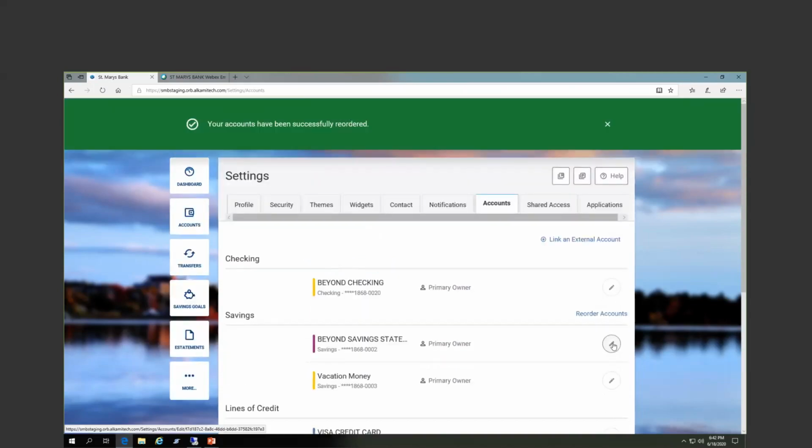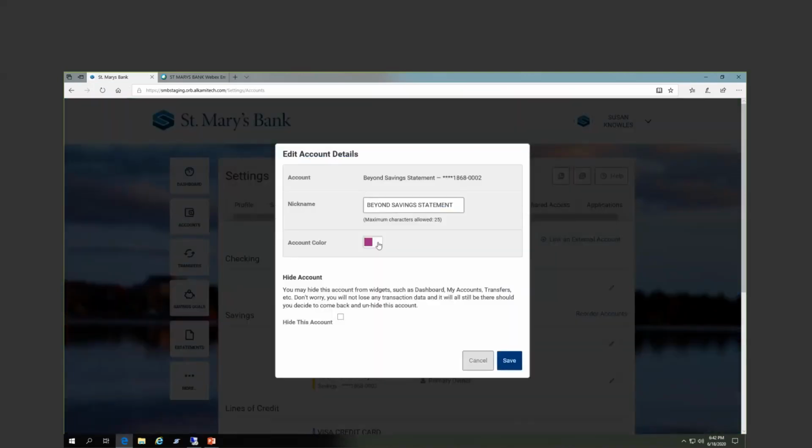Maybe I want to make my Beyond Savings a nice fun color and give it a new nickname. So I'm going to put it yellow because that's my fun saving color. And let's call this College Savings. Not quite as fun as vacation, but still very important.